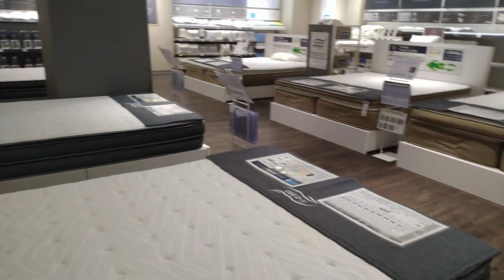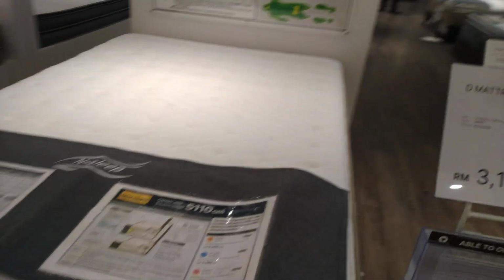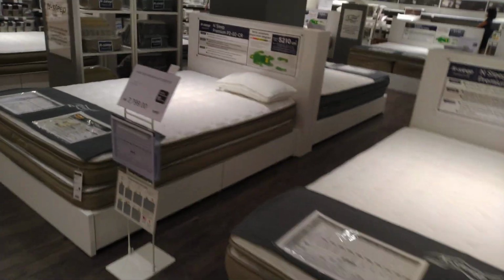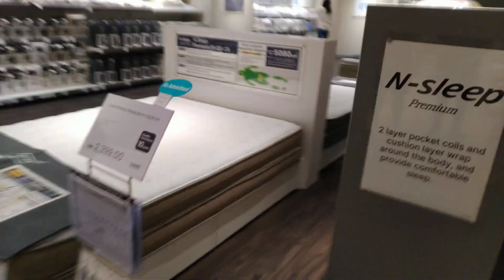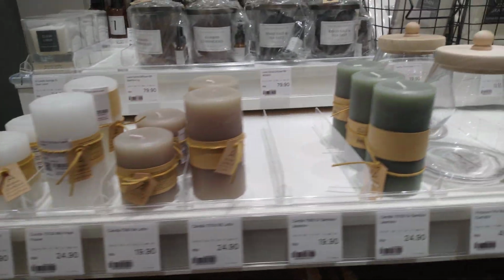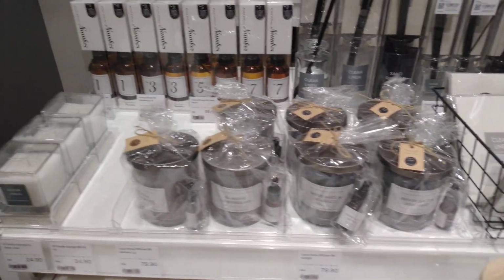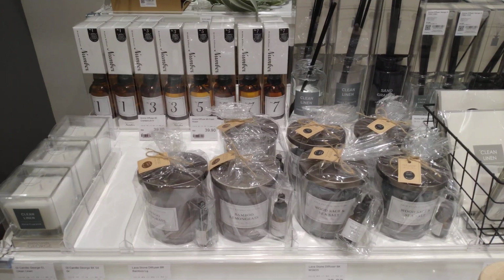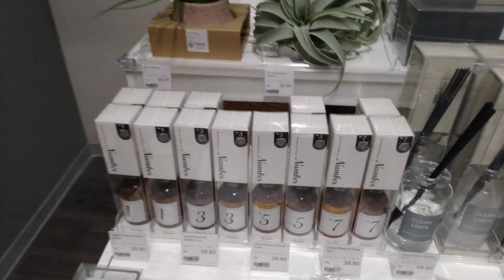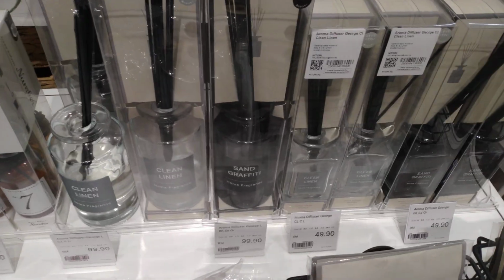Okay. 2,400. Yeah. Okay, then one more. What is this? Oh, candle. Candle 79. Oh, it's not candle. This is a diffuser, 40 ringgit. Not bad. Large diffuser in the box, 179.